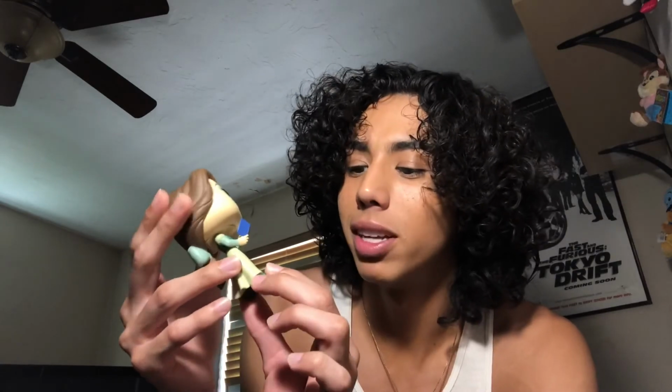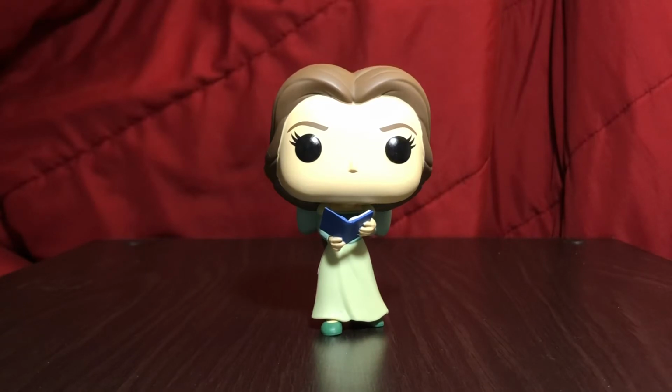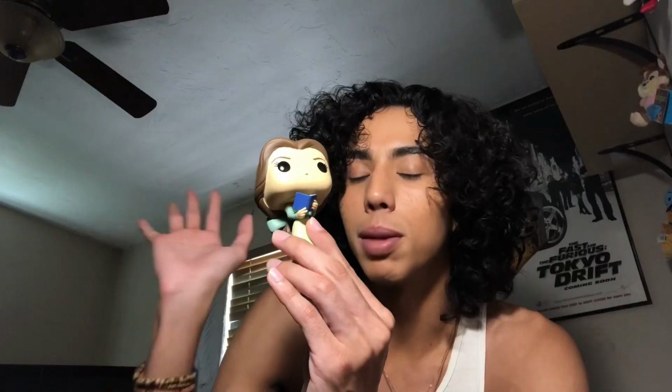Here she is, and she is super cute. First of all, I love her dress. I feel like this shade of green just looks so good on brunettes, and I love it so much. And a real nice detail that I love about it is the book itself. Even though it's super thin, you can tell that it just adds so much to her character, and I'm really glad that they made a Belle Pop with a book in her hand, because that's just the essence of her personality.